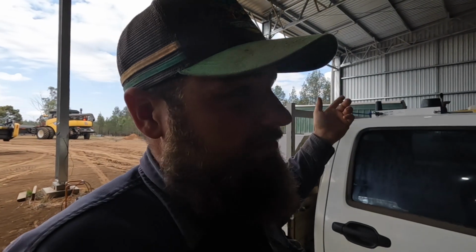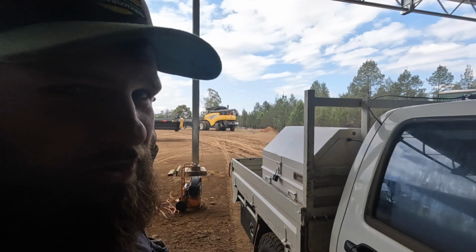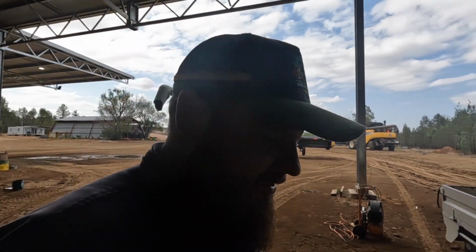And the range on it is incredible. I was a bit skeptical when it said 300 metres range, but I had 3 bars of Wi-Fi, perfectly good connection between here. I had my ute parked here, and I was over at the big silos, which I measured about 150 metres away. And it still had full Wi-Fi signal. So that is excellent.